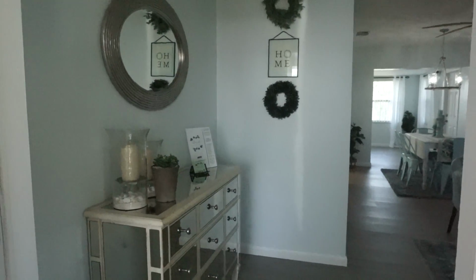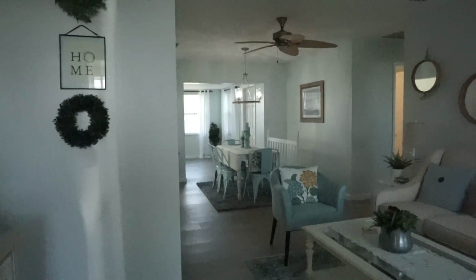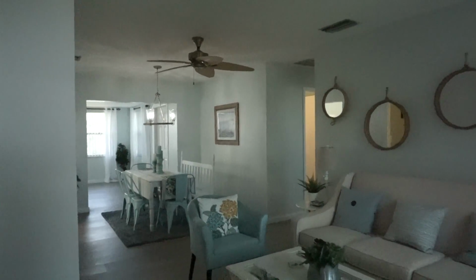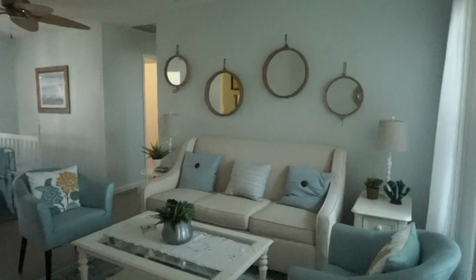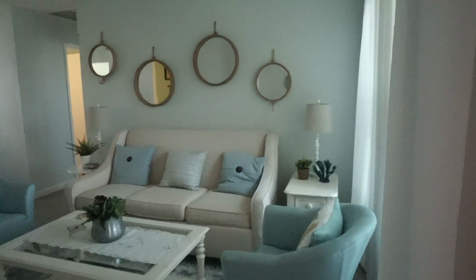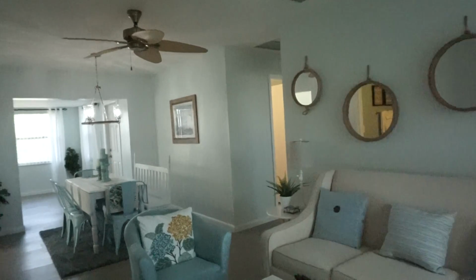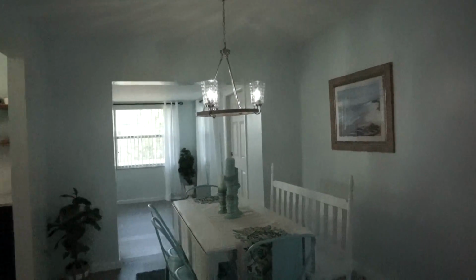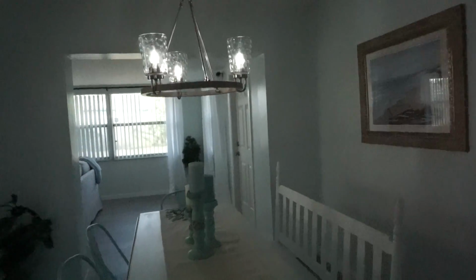So as we enter into the front door, you'll see that all the floors have been redone and the paint job is brand new. It also has a new kitchen. It has been recently staged by a lovely designer. Most of this furniture will not stay with the house, but it is up for discussion.